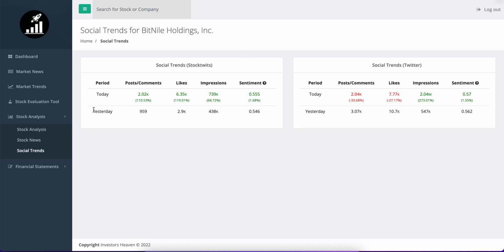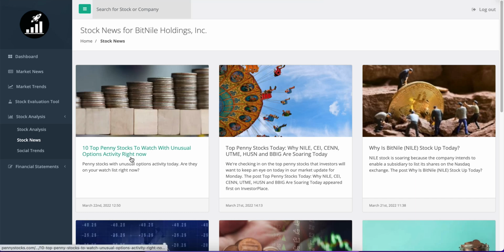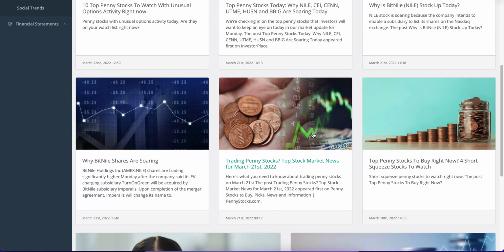This is very useful if you are trading the company, like day trading. Now, we can also see in the stock news, for example, that we can potentially find some information. This is a thing in the penny stock department, as you can see, mentioned as 10 top penny stocks, and there is news around that, trading penny stocks and things of that sort, and you can find some information about why the company is soaring.